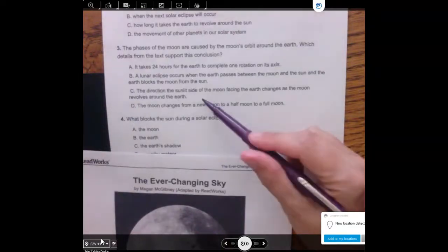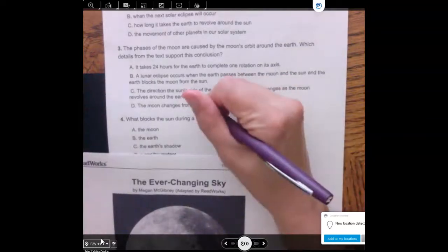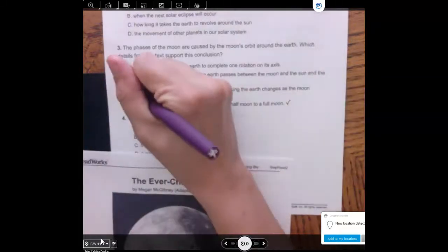That one seems really interesting. This one I kind of like. I'm going to put a little check there. The moon changes from a new moon to a half moon to a full moon. Well, that one seems right too. But which of these two do you think is probably a better answer? If you said C, you are correct. I would recommend C.